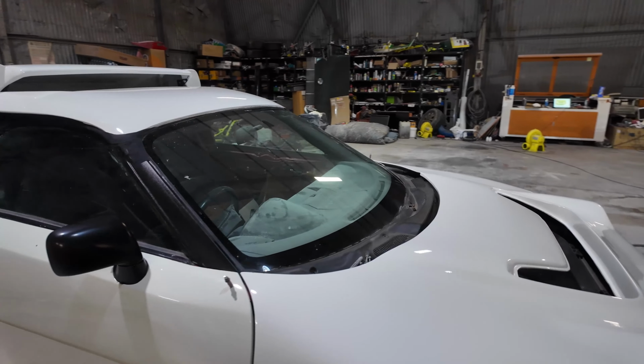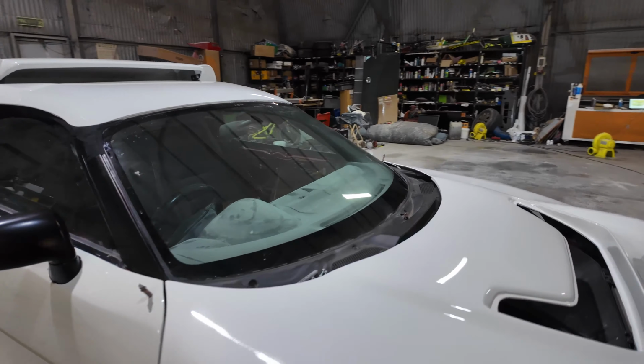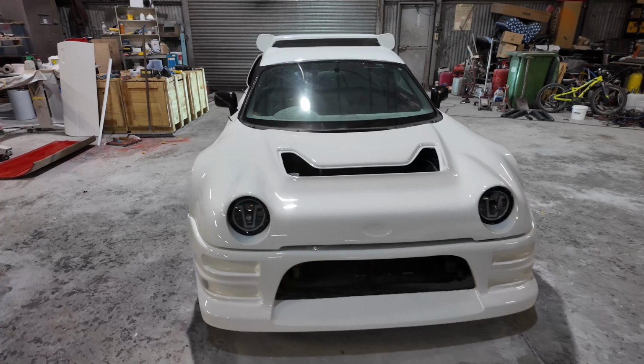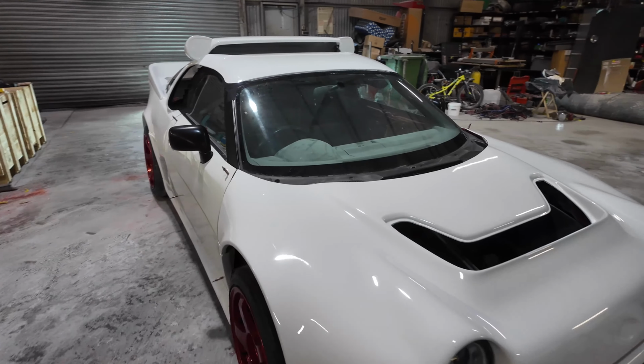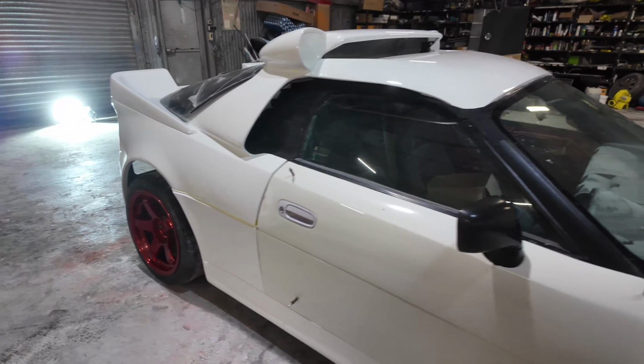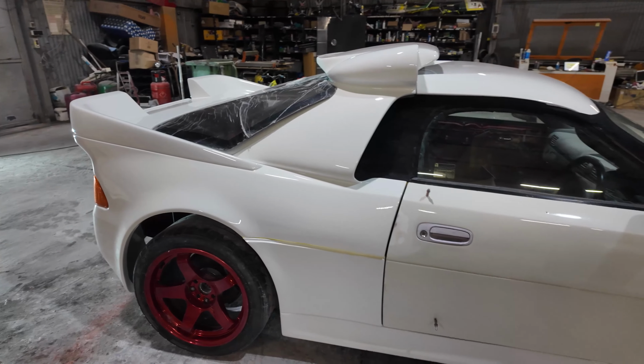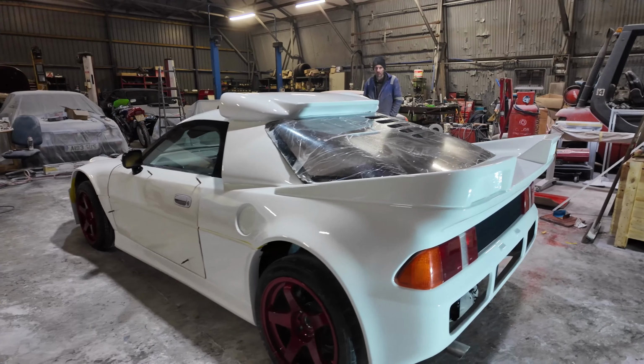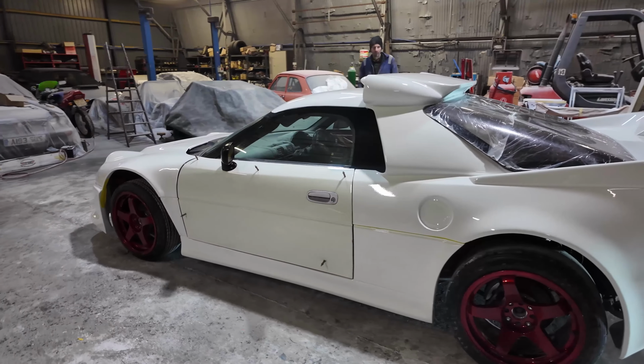So yeah, absolutely. Apart from seeing the car finished now, one of my biggest things I'm looking forward to seeing with it is the vents. I think these vents are just going to totally set it apart from every single other RS200 build that there is, because nothing else has got that. At this stage, could not be happier with it.